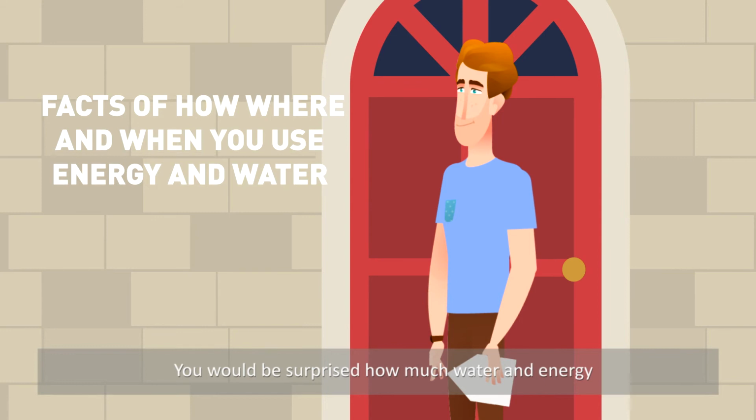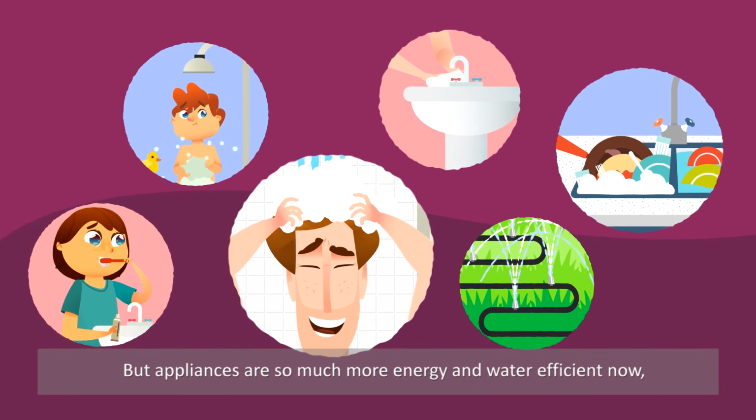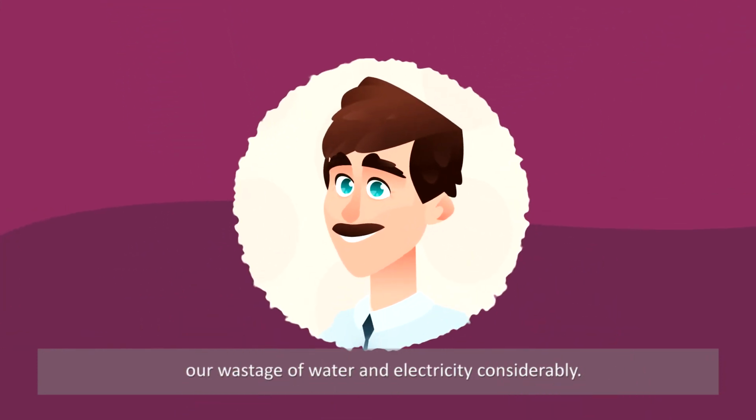You'd be surprised how much water and energy is wasted because we use it the way that we have been using it for years. But appliances are so much more energy and water efficient now that with the right advice, we could reduce our wastage of water and electricity considerably.